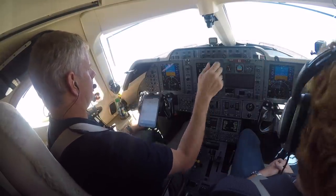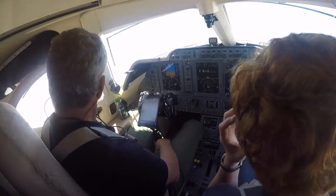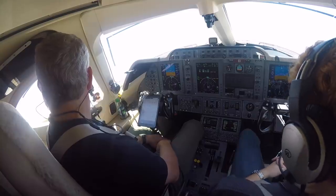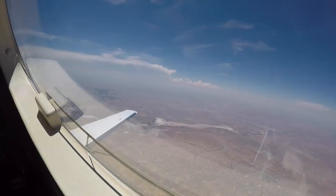5-2 November, we can keep it coming down. We're on profile here. November 285 to November, roger, descend and maintain flight level 190. 190, 5-2 November.